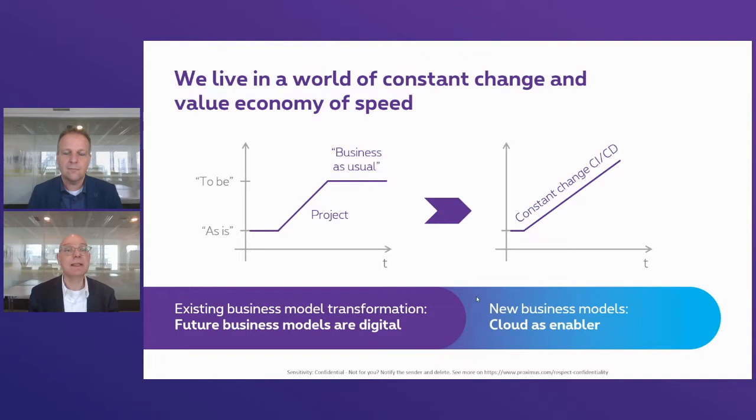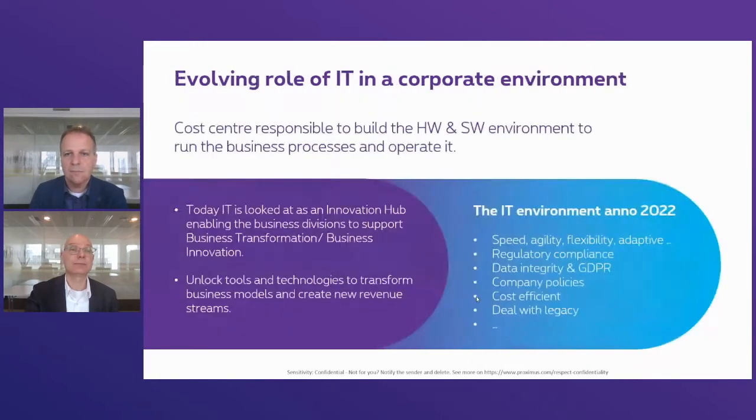The basic goal of why, as a company, you would like to do this is that business models are also changing. With this economy of speed, the type of business models that are put in the markets are different. We can fairly state that the future business model should be digital, and therefore hybrid cloud is one of the tools. What we also see at a lot of our customers is that they are looking for new business models and new revenue streams, and also want to use cloud as an enabler for that.